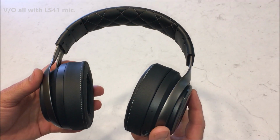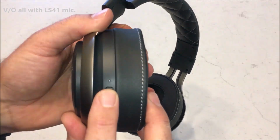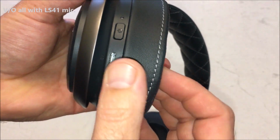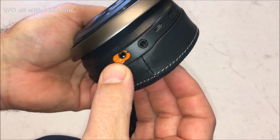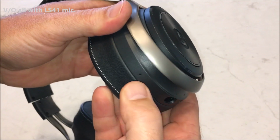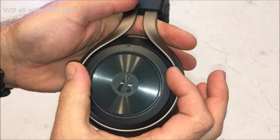The quick access mute, volume and chat controls on the side are brilliant. They are just so easy to use, and there's no mucking around trying to find them on the back of the headset or something. It's just there. It's just so clever and so simple. I don't know why no one's ever done it before.